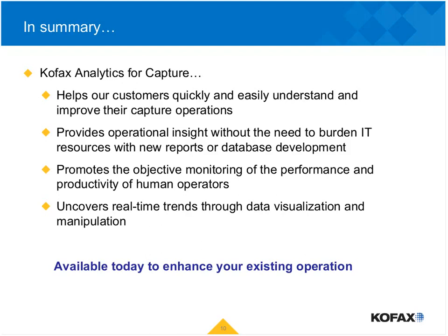And I think probably the most important thing is this is not just an optimistic view of the future. This is here today. So we actually have some of our initial customers who are already engaged with the product, and early reports back are extremely positive on that. So it is something that without very much work, you can bring into your environment and take advantage of today.